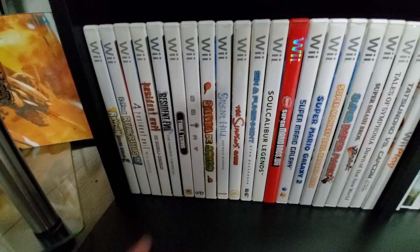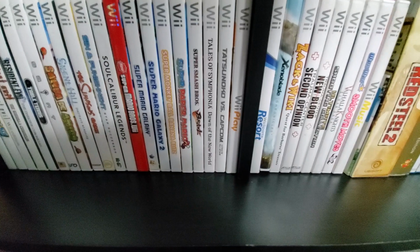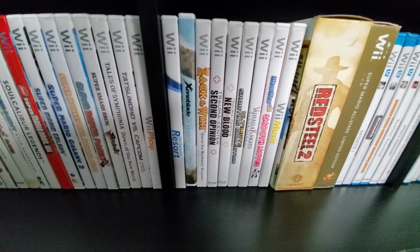Then moving down here, we got a couple more rail shooter games. The Saint is pretty much the worst game I've ever played in my entire life. Silent Hill Shattered Memories, Sin and Punishment. Xenoblade Chronicles. I pre-ordered it. This isn't the re-release, I have the original version with the art book. I was like the only guy that did it before they re-released it.